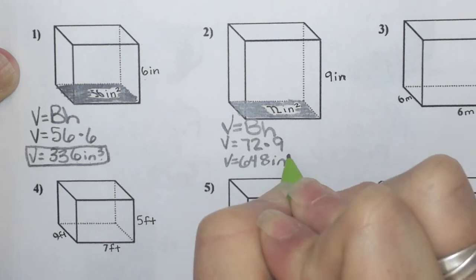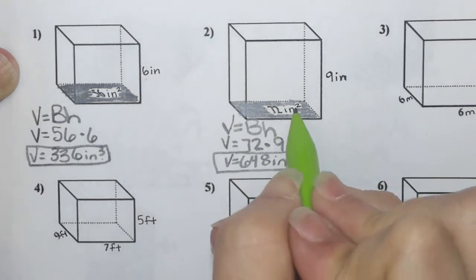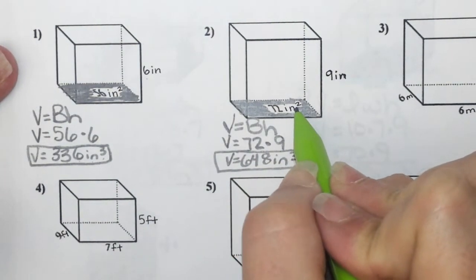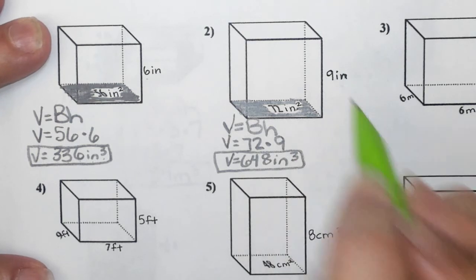And 648 inches cubed. The reason it's cubed is there is a 2 right here for area. So you've already got 2 inch measurements. And then that is the third one out here for the height.